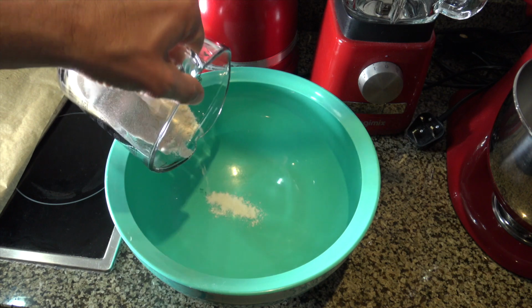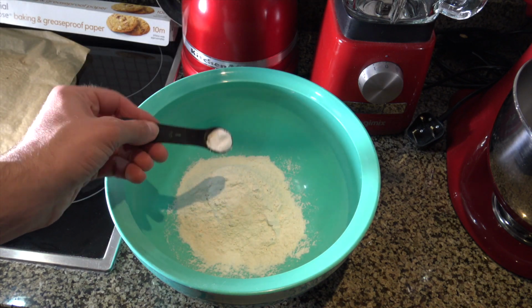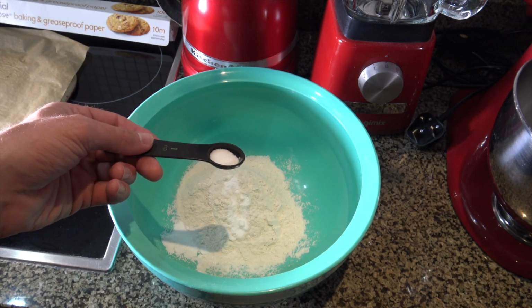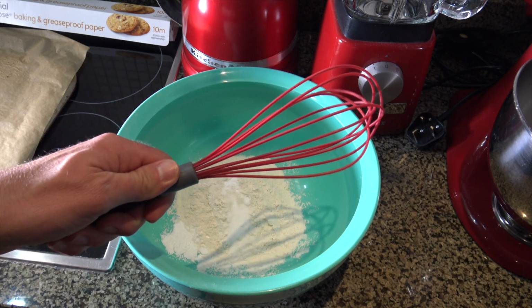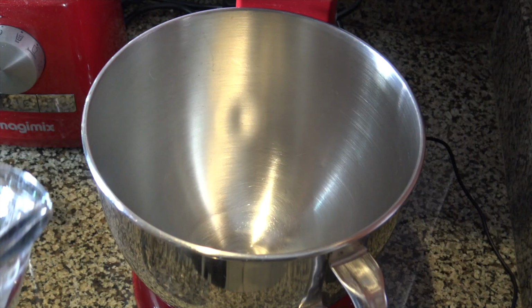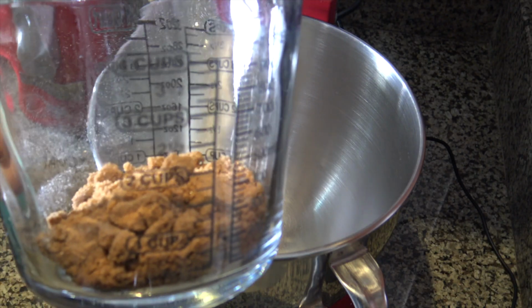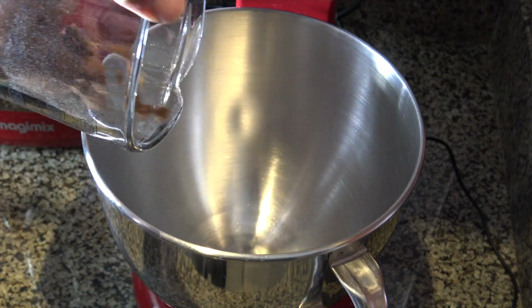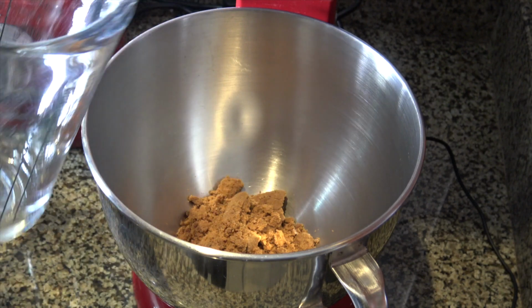1 1/4 cup flour, 1/2 teaspoon baking soda. This time add 1/2 teaspoon of baking powder, about 1/4 teaspoon of salt. Grab a whisk. Yes, I own several whisks. Over in your mixing bowl, we need a cup of brown sugar. Now, most people use light brown sugar. I'm using dark brown sugar because I like to live dangerously.